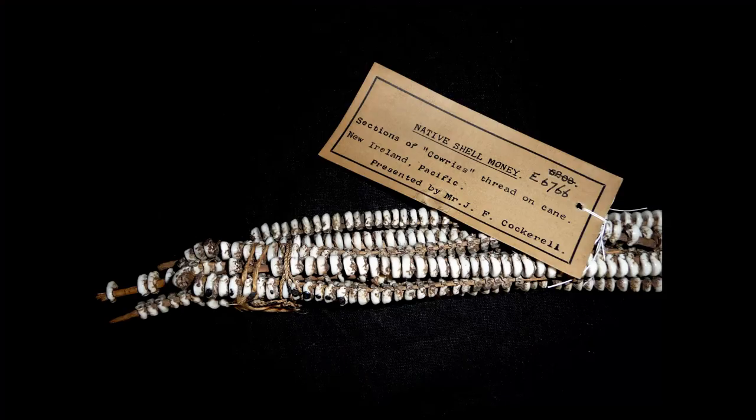And in the case of the shell money, it's particularly complicated, right? It's particularly interesting. One of the biggest points I want to initially make is the fact that shell money is not actually shells. You can't just pick up the shell and use it as money, right? The actual token is a manufactured object, right?